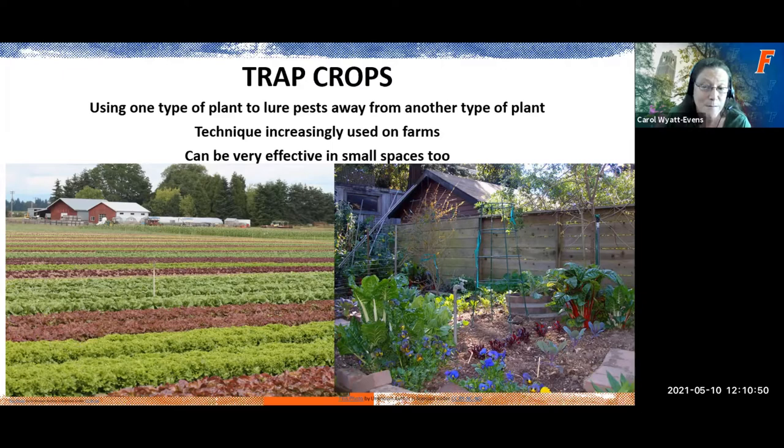Scouting should be done daily, and don't let the insect numbers build up, because that can backfire on you and turn it into a nursery crop instead of a trap crop. So it's important to keep good records of what shows up, when it shows up, and what other plants it might show up on. Again, we're talking about integrated pest management through all of this. Next slide, please.